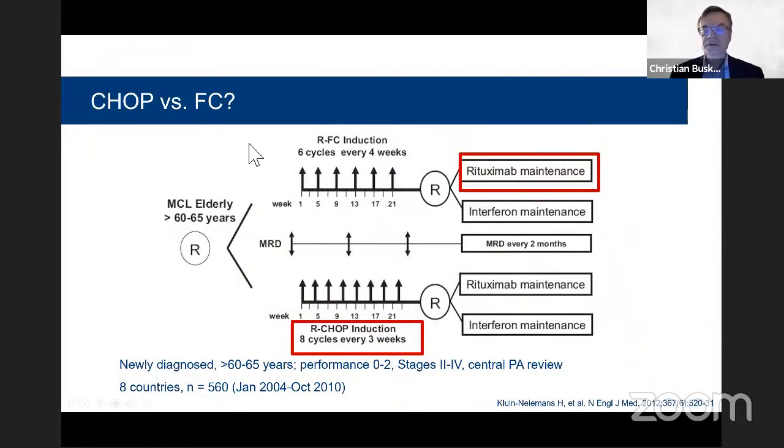So the first question is why R-CHOP and perhaps not fludarabine cyclophosphamide. This was again a randomized study from the European Consortium for Mantle Cell Lymphoma, also published at that time very high because it proved that R-CHOP is one of our standard induction regimens for elderly patients with mantle cell lymphoma. So you see there was a one-to-one randomization of these treatment-naive elderly patients between R-FC and R-CHOP. And then there was a second randomization, rituximab maintenance versus interferon alpha. And who was the winner? It was R-CHOP and it was rituximab maintenance. So this is why R-CHOP followed by rituximab maintenance is one standard based on this large randomized phase 3 trial.